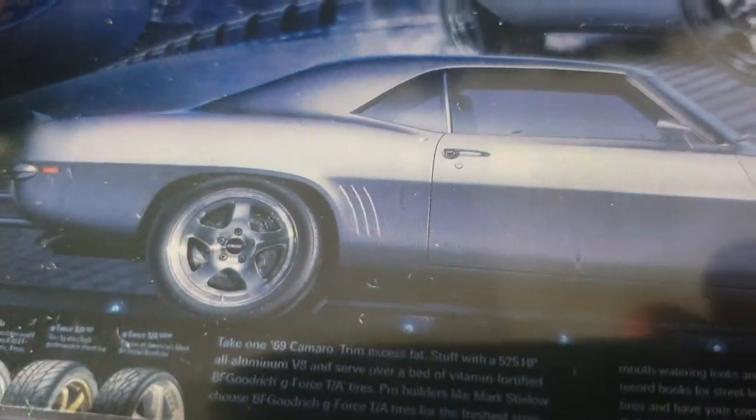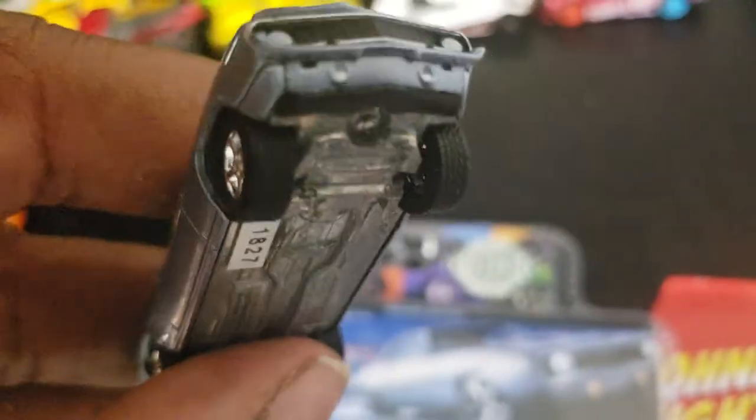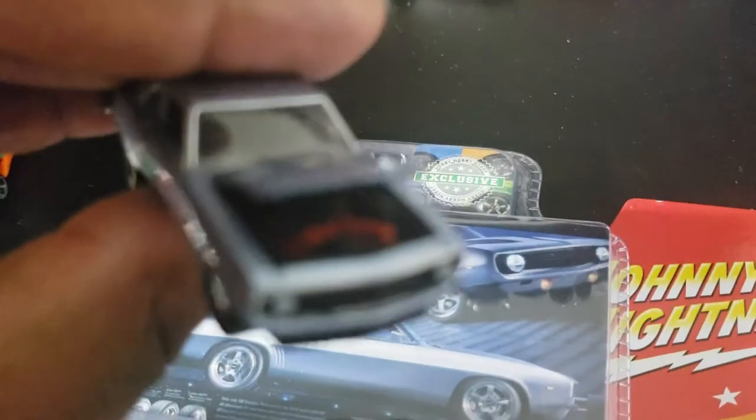They don't look like the wheels right here to me. Those are probably a deeper dish. But I guess they got as close as they could without, I guess, copyright infringement or whatever. The hood is kind of not open and wide enough. You got orange heads or something in there.